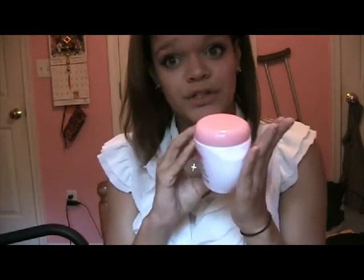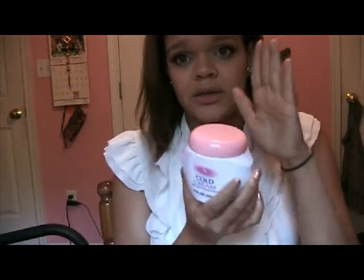This is the April's Cold Cream. And it's basically equivalent to the Pond's Cream, except this is the dollar version. It's the cheap version, because I didn't know whether I would like cold cream or not, so I just decided I would get the cheap version.